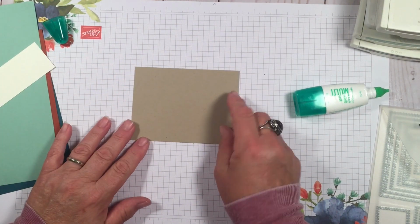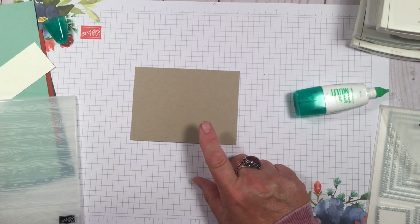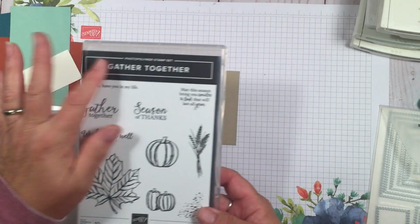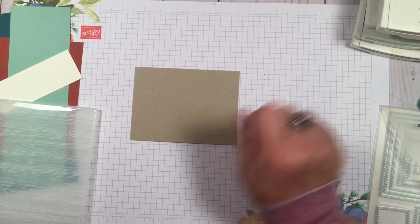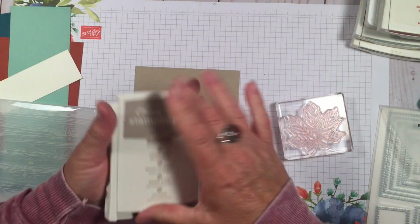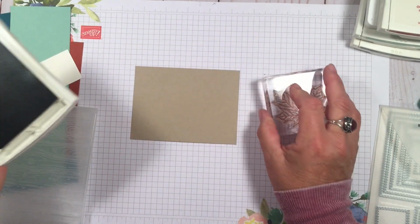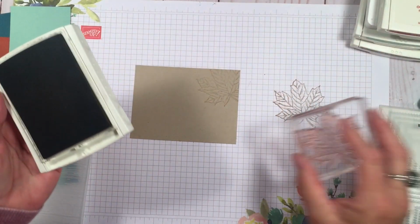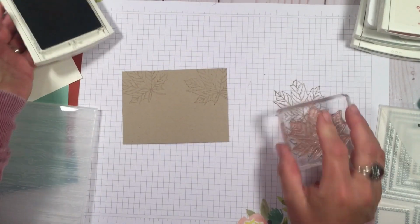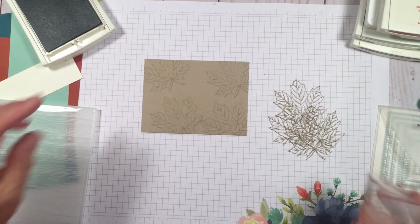Now, this piece of Crumb Cake, I'm going to run it through the Pinewood Planks embossing folder, but first I want to lightly stamp some of this leaf from the Gather Together set. I'm going to lightly do second generation, or just stamp off once and stamp it on there before I run it through the embossing folder. And we're going to use Crumb Cake ink for that. Okay, stamp off once, stamp on. Just kind of randomly stamp on your piece to give it a little bit more texture and layers there. Very good. Okay.